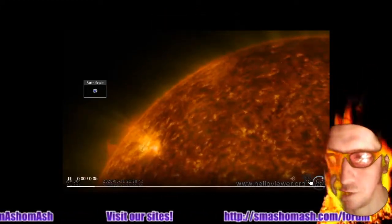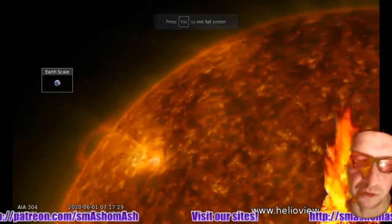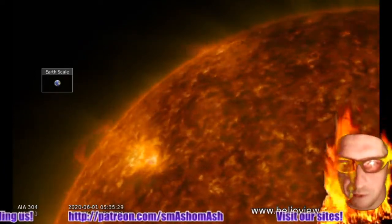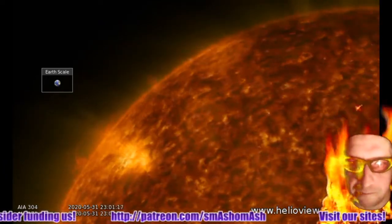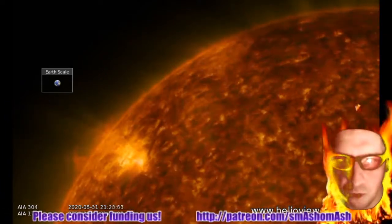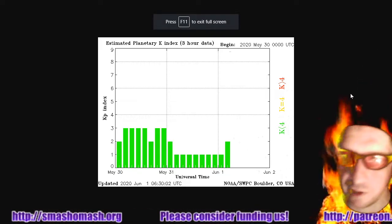Here's the composite view, including 304 and 171 angstroms at that sunspot. So that's a 24-hour video just of the sunspot. I believe it's going to be named 2764, but don't quote me on it. There's no reason to arbitrarily memorize arbitrary things. Let's look at some data.